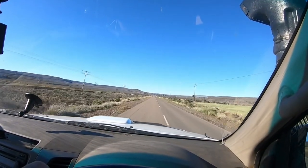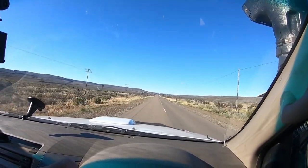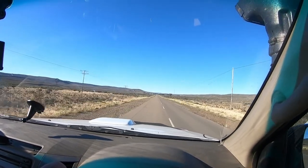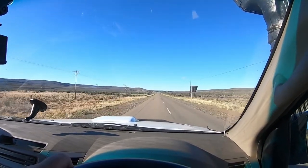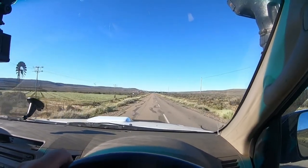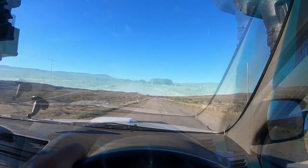Sutherland. It's now 5:21 in the afternoon. Still haven't found the place where I'm going to sleep. I don't know when I'm gonna sleep. Wanted to do wild camping, but yeah, there's always fences everywhere, so I don't know.